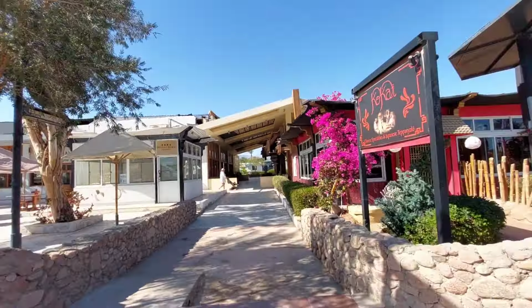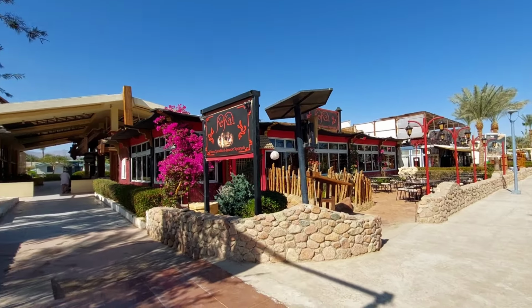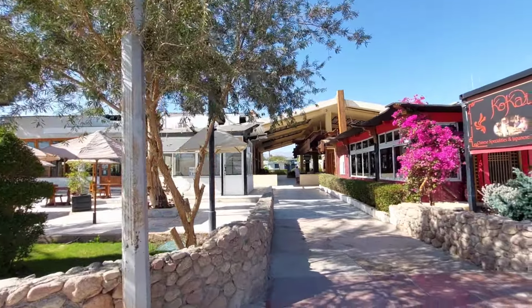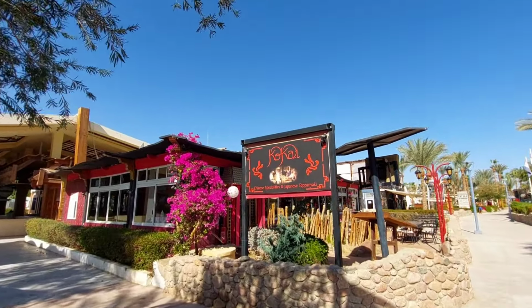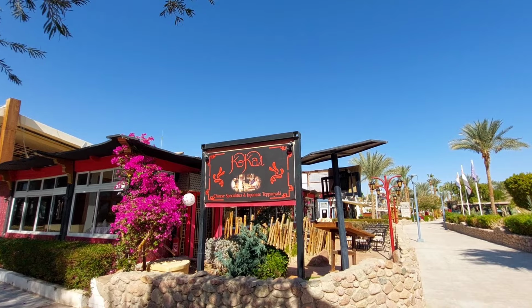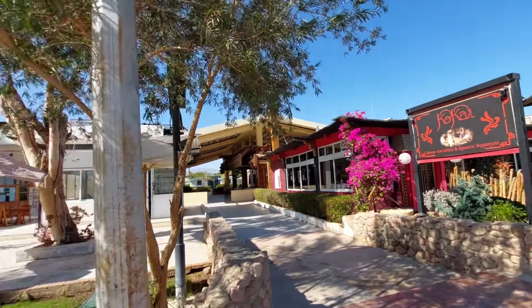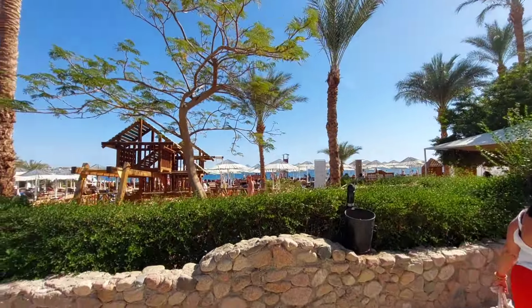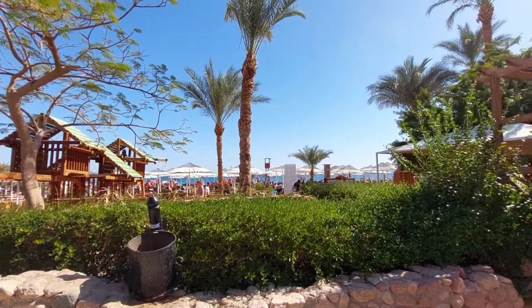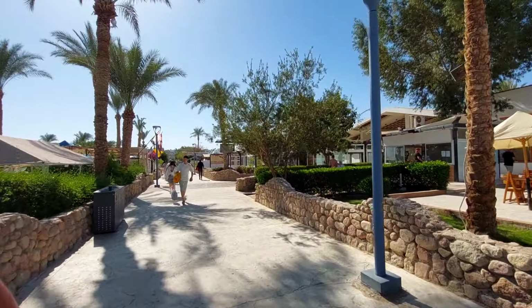Anybody that wants to know, is there a Chinese in Sharm El Sheikh in Naama? There's one there. It's on the website. There's about to be another one. Kokai. Sometimes these places have menus online anyway, and sometimes Google doesn't always give you the correct information either.